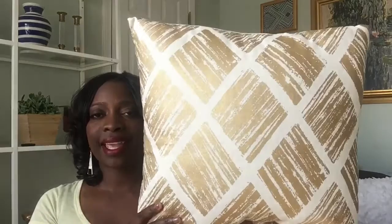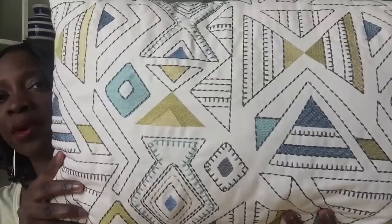I bought two of these and they'll go in my living room. It's like a golden white metallic diamond print pillow. Now I bought two of these and this pattern I thought was really pretty and different. It's different than anything I currently own. So I bought these for my family room.